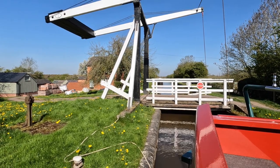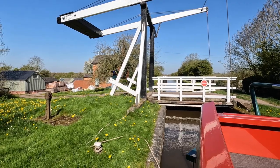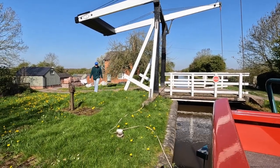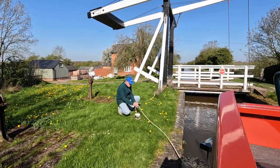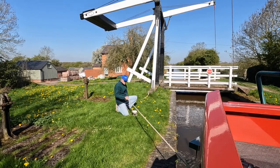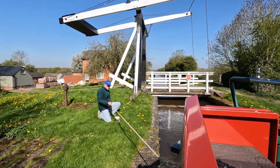then wound down the bridge, carefully walked along, undid the rope, got back on the boat and drove off. And happy to say, it all went very well. In fairness, I must also say it was one of the easiest lift bridges I've ever wound up, so that really helped.